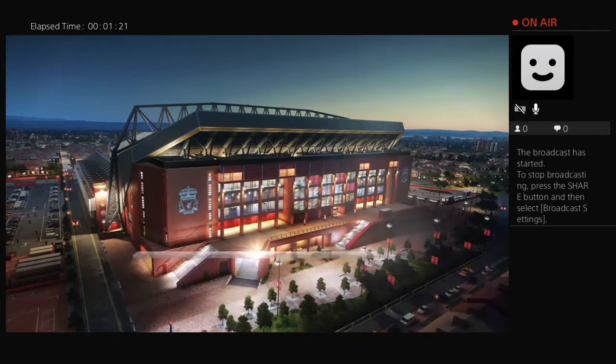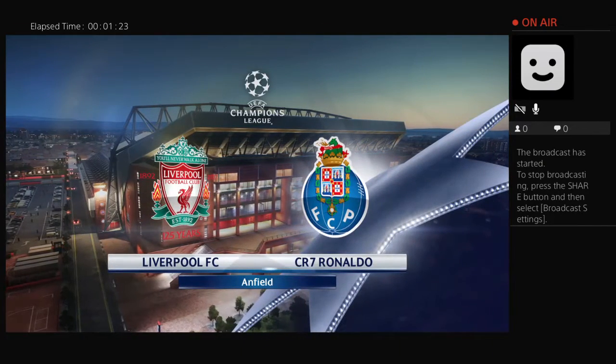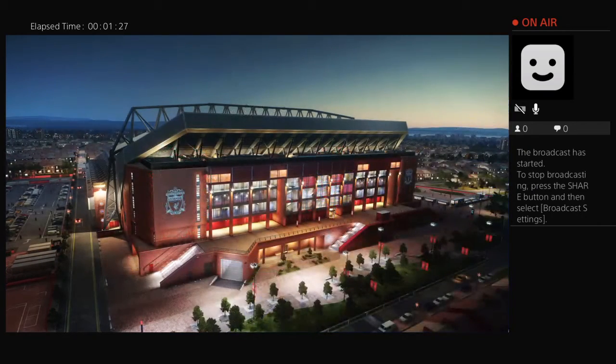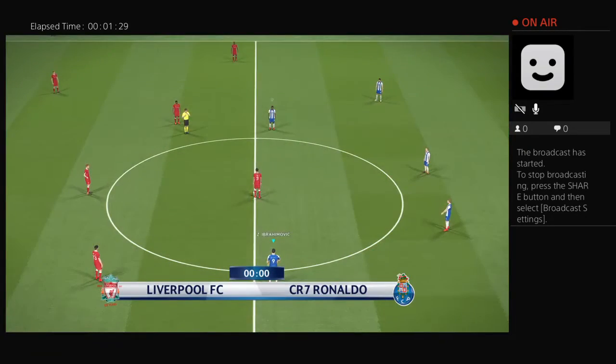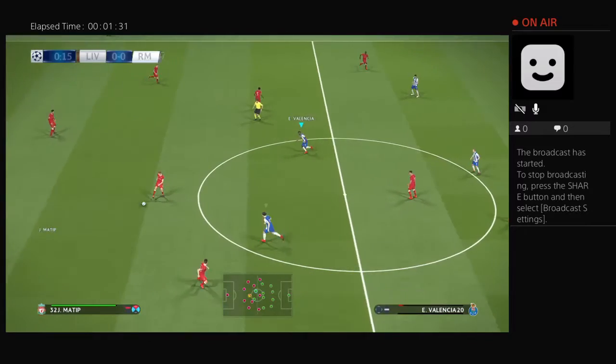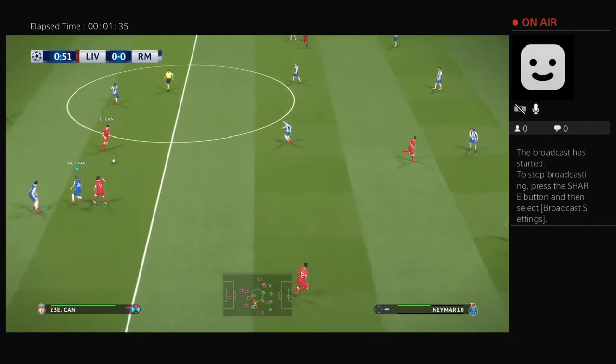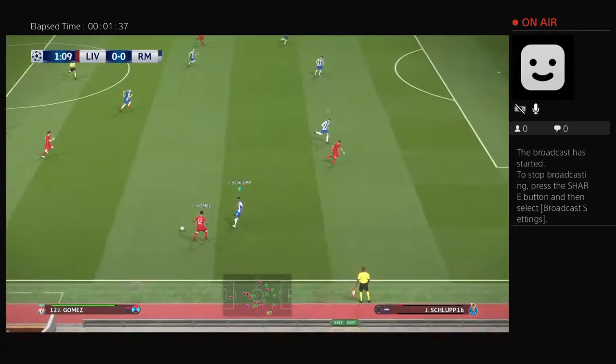So a warm welcome to you from what is one of the great monuments to the beautiful game. It screams footballing history. This is Anfield. The teams then, Liverpool against Santiago. I'm Peter Drury and this is Jim Beglin. A delight to have him on board.